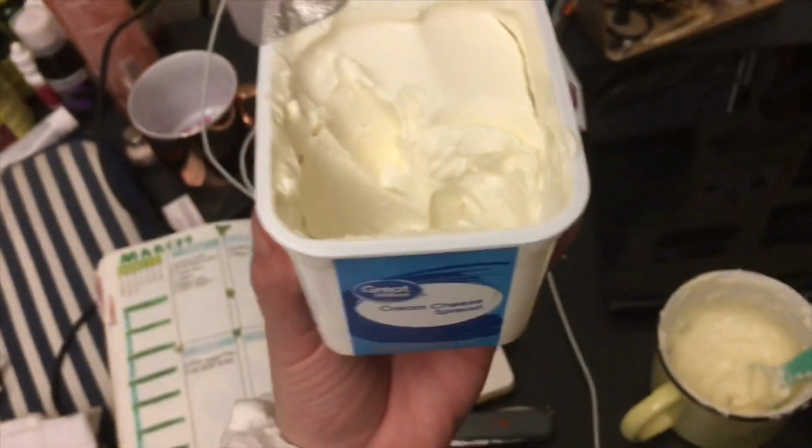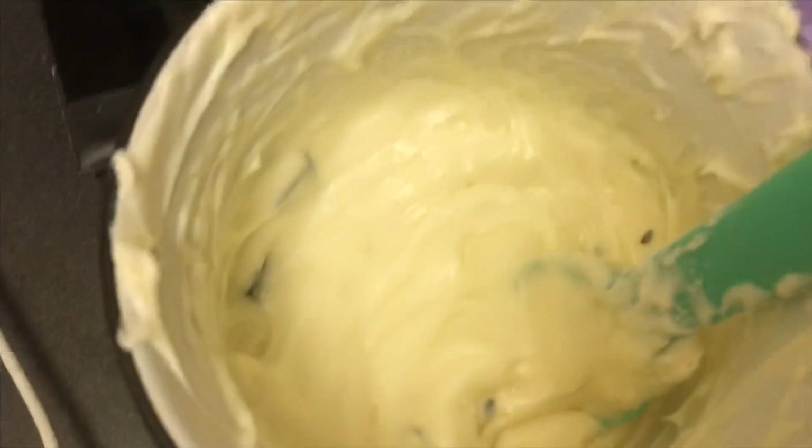So I wanted a sweet, so I decided to mix half a stick of butter with some cream cheese and sweetener, and then I broke up some dark chocolate and put it in there, and it was amazing. Such a good low-carb dessert.